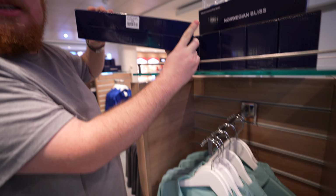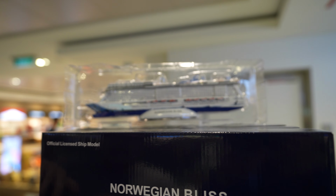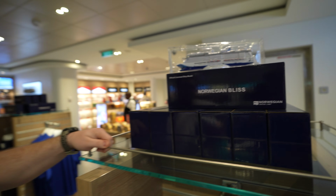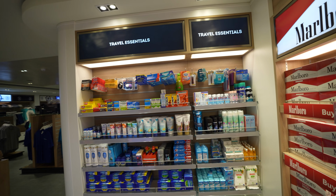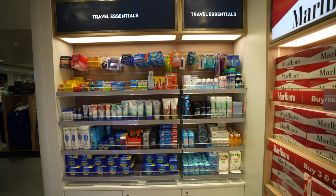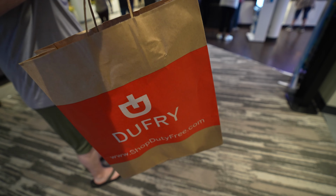But guess what? We have up here an $80 Norwegian Bliss ship model. You guys knew this was coming. As long as they're on board, we always buy them. Though we've been having bad luck, though Ian has no idea about that. They do also have some travel essentials in case you forget something. I won't go too much into pricing, but I can't imagine it's that cheap. But hey, in case you forget it, you can buy it on board. Mission accomplished.